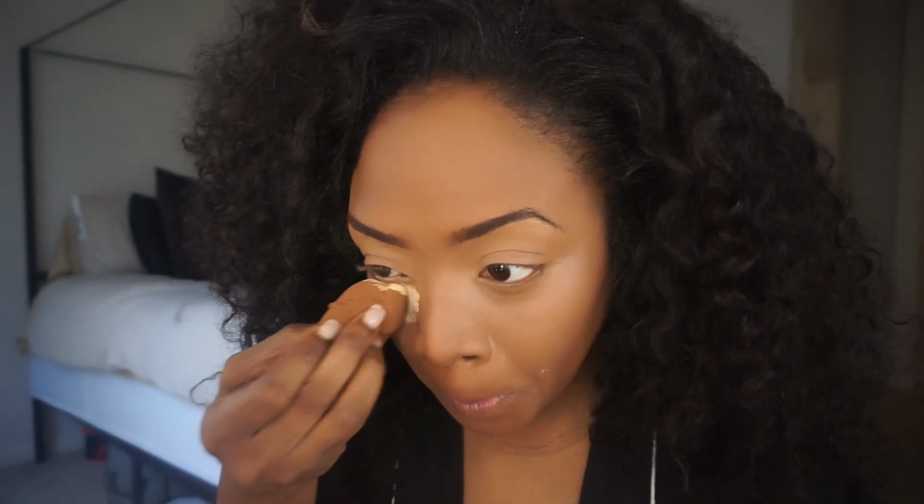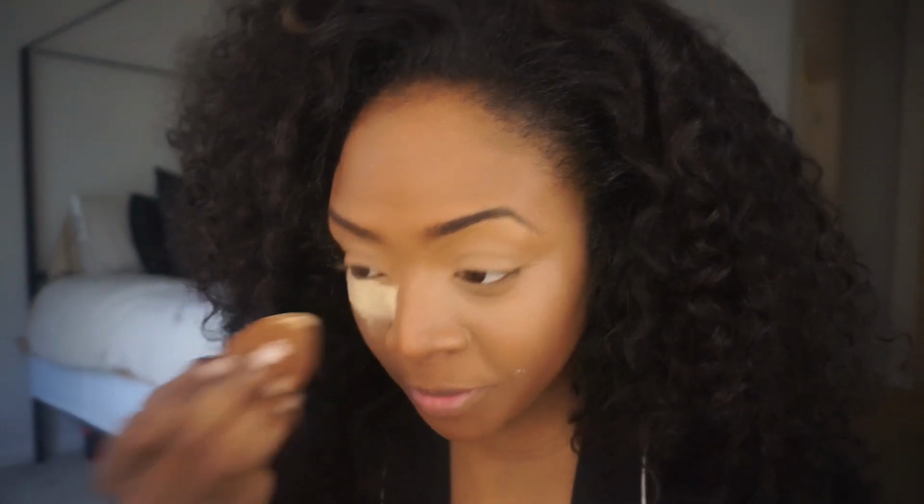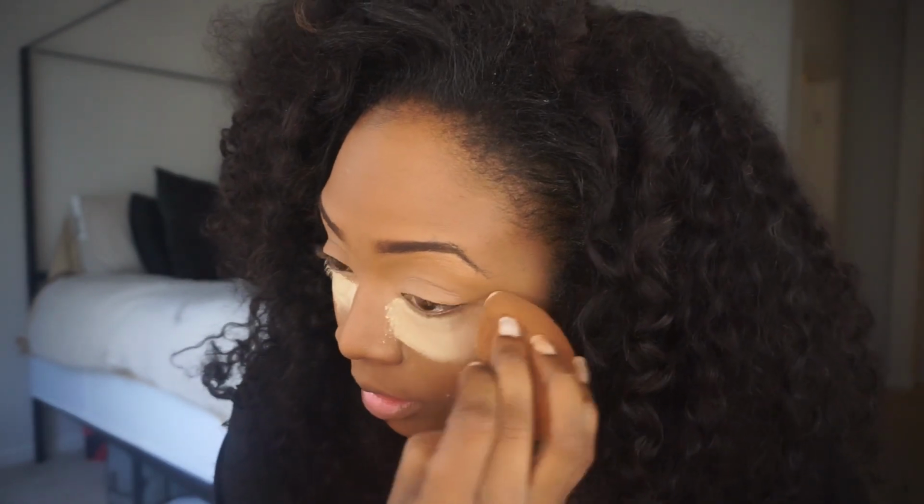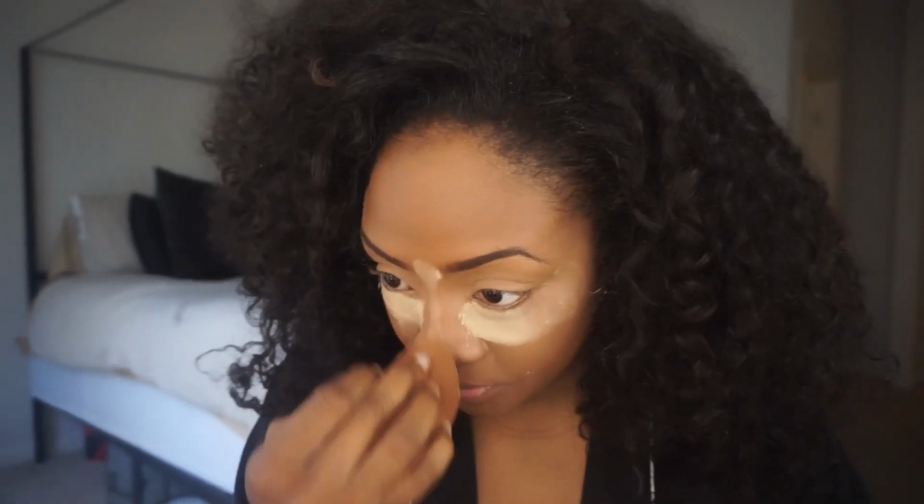All right, this is the light medium Fit Me powder. I usually don't use it, but I like it. It's really, really fine. So, let's do it. See how smooth? I know most people don't like the baking thing, but I like the eye to be really bright. So I'm gonna let it bake while I do my contour.